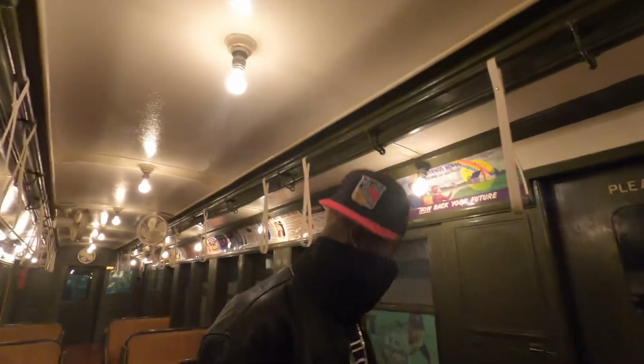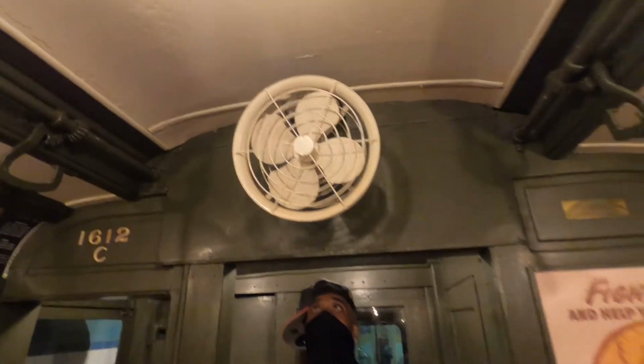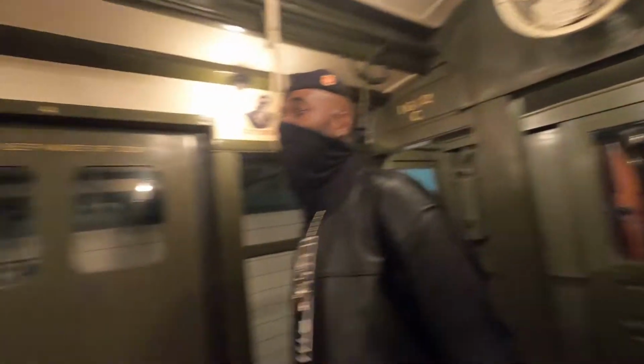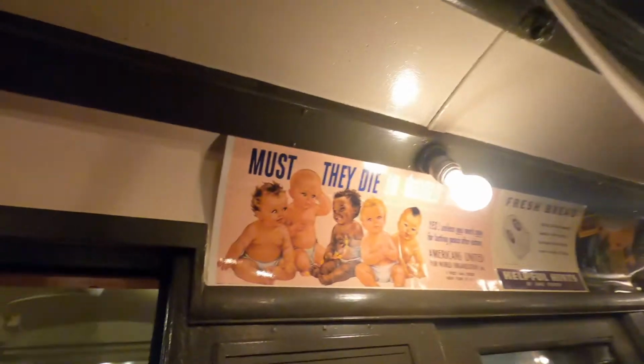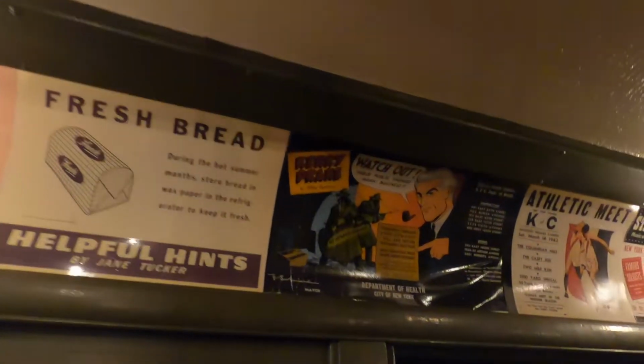So, look at this, guys. It's built like a military convoy. Look, and before air conditioning, they have fans in here. That probably didn't work. Wow. Yo, this is built like a military convoy, man. This thing is a truck. This is so cool. I'm sorry, guys, but what gets me is these old ads. Yeah, these are super funny.